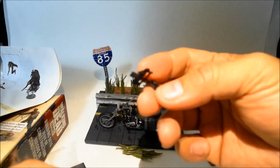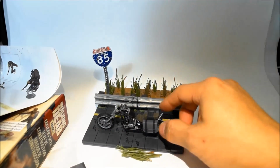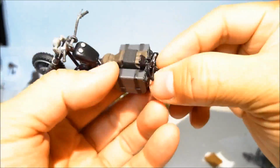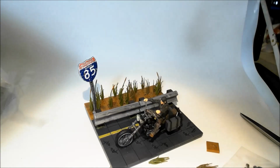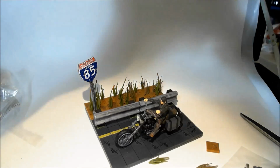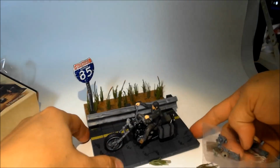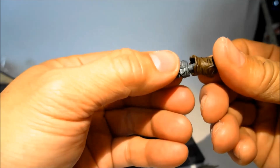I don't know where the crossbow's supposed to go. Oh, crossbow goes. So in the display on the back, it shows tons of zombies. So I guess you have to buy zombies so you can get your zombie horde together. But they do only provide you with one zombie, which is fine. I really wasn't expecting to get a whole bunch of zombies.